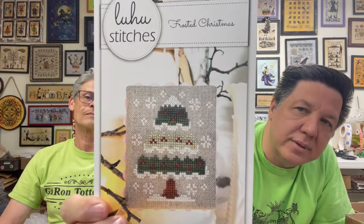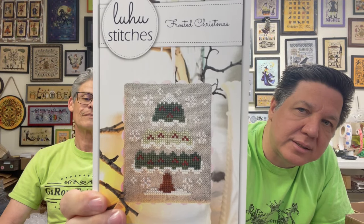Okay. And this one either. This one is called Frosted Christmas. Look at that. That's a fun little tree, isn't it? Right. And now we have Santa Kringle. So you stitch it on paper.